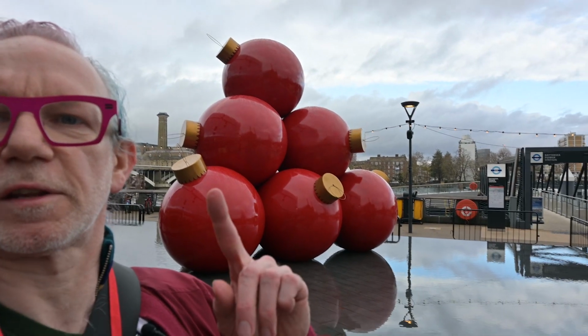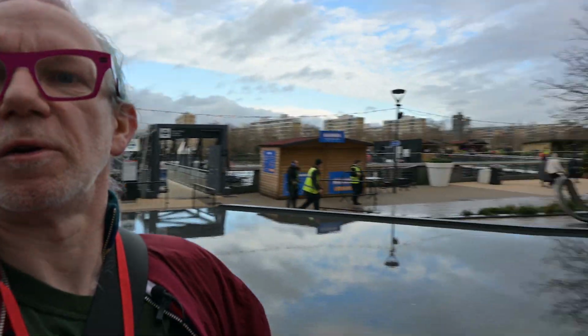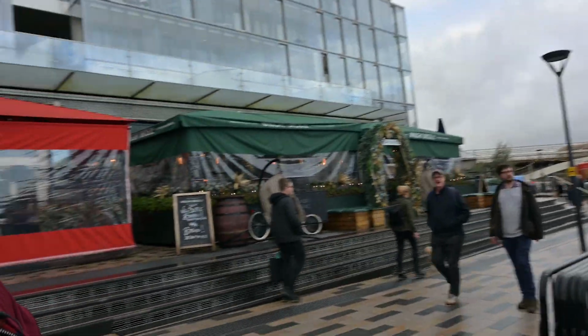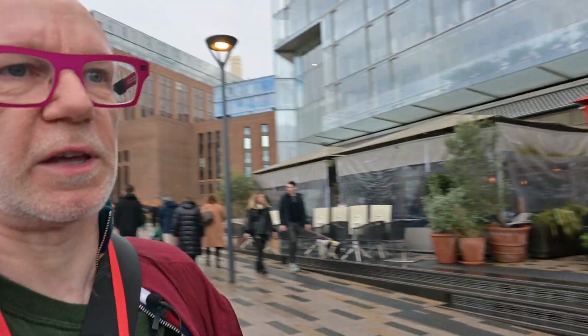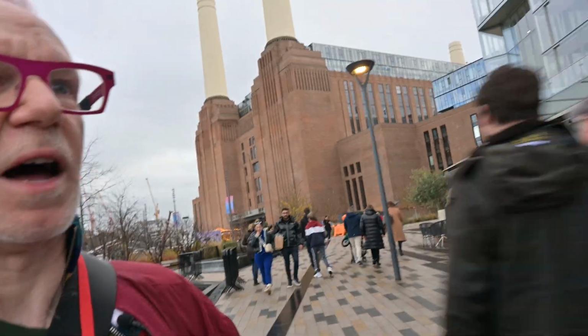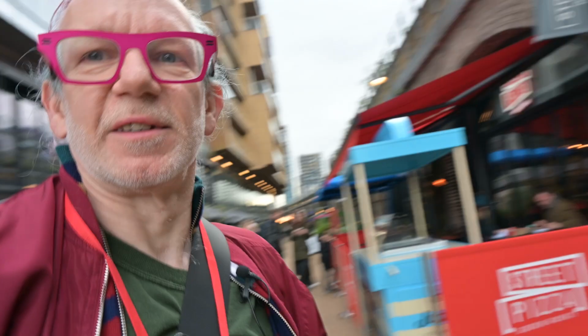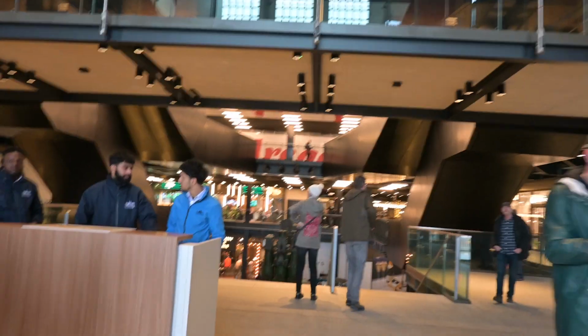Right, going to eat at the Gordon Ramsay pizza place, which is currently near this pile of red balls, just on your approach to the power station. There's a whole bunch of eateries around here. I just hope there isn't a queue, because I've not made a reservation, so let's see. Found Gordon Ramsay Pizza, literally walked past it. First place I walked past, and I found it again. Right, see if I can get a table.